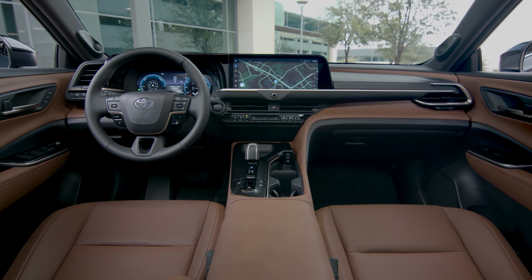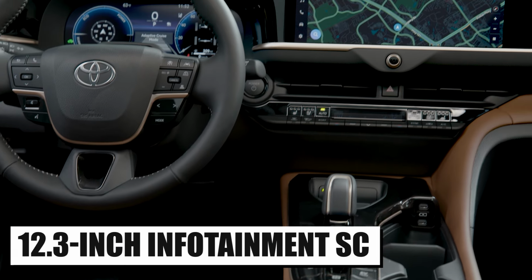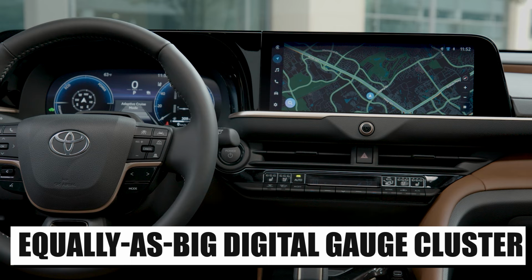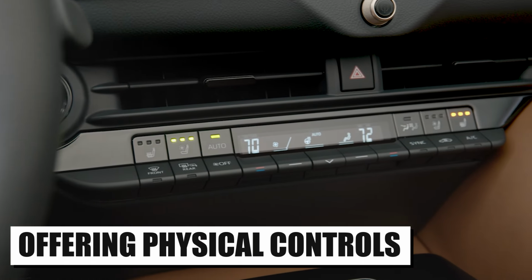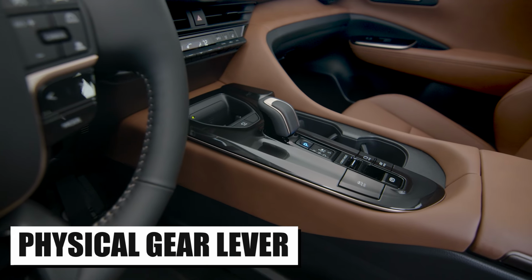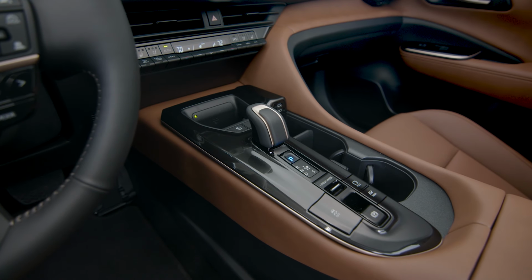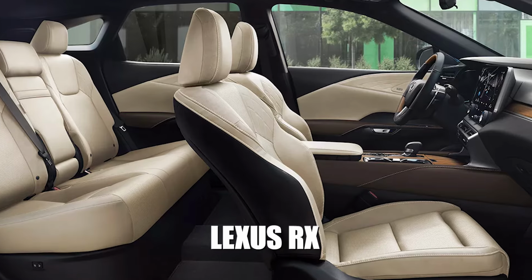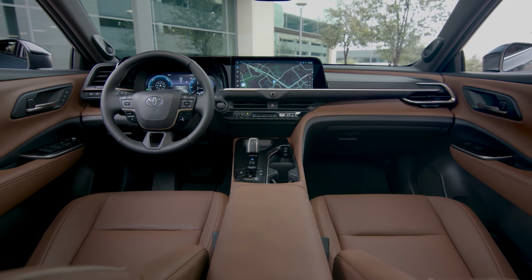Plus, it is also a perfect combination of technological advancement and tradition. You get a 12.3-inch infotainment screen and an equally big digital gauge cluster, and yet, Toyota retains its tradition of offering physical controls and buttons. You get proper climate controls, a physical gear lever, and not some arbitrary buttons, and everything you touch feels pretty premium. The interior is literally on the same level as the Lexus RX, except the Signia offers much more space for a lesser price tag.